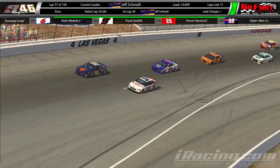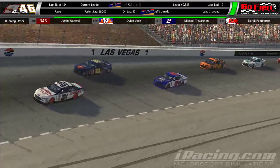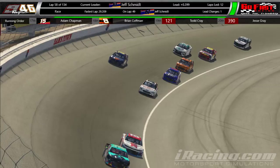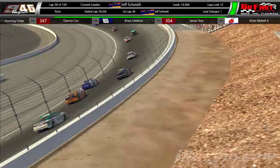Nothing happening really up there with your leaders as the 61 of Jeff Smith is able to open up about a 4/10 of a second lead over the second place 300 of Roy Hyde. Same distance back to the 08 of John Stathagos for third place. Same distance back from him to fourth place, the 43 of John Morris. Front four stacked out pretty decently. Looks like the battle's really back here from sixth to about ninth place.